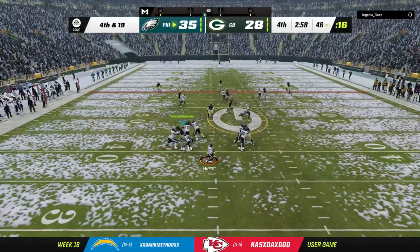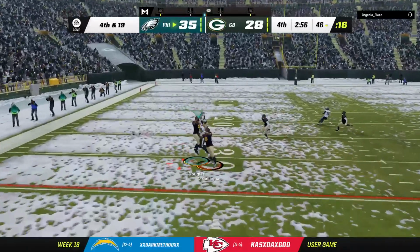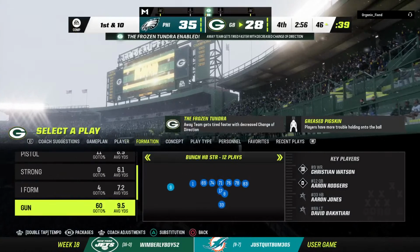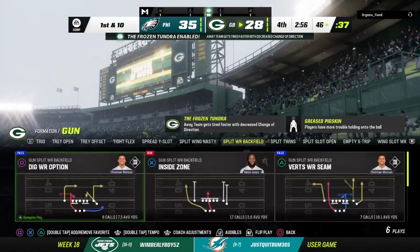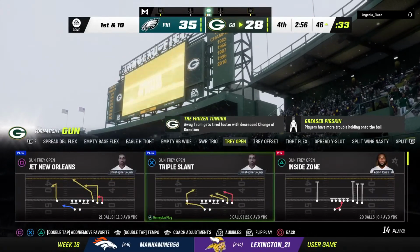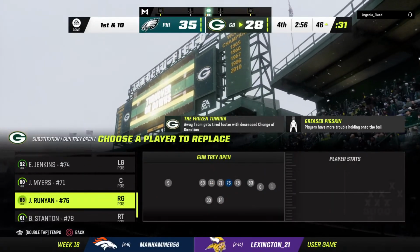They'll try and throw for it with Hurts. And it's incomplete. They cannot convert, and they turn it over. The Eagles unable to convert there on fourth. And the Packers are going to get the football back in excellent field position.